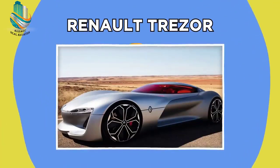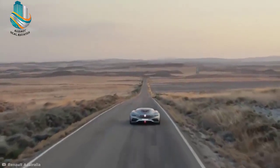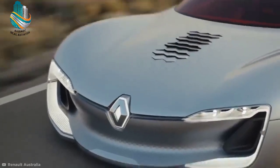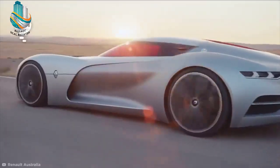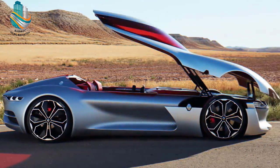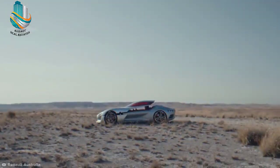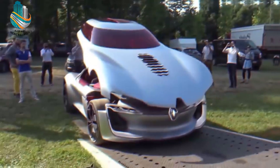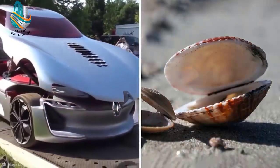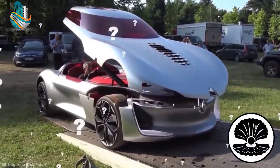Renault Trezor. Renault's conceptual take on the sports car of tomorrow might seem pretty ordinary, until you see somebody try and get in it. The Renault Trezor doesn't reinvent the wheel, but it does reinvent the door. The Trezor is a one-door car for 2 people, the entire top half of the car lifting up when the owners want to get inside. I call it the clam of the highway. If the Trezor's a clam, then where are the pearls?